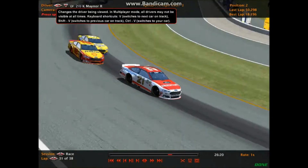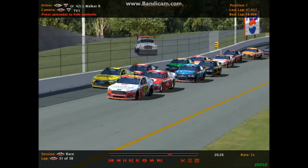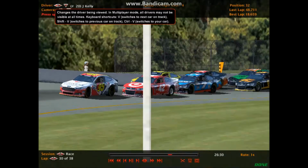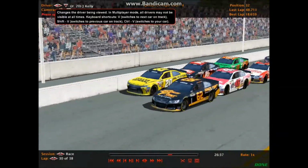And here comes a car from the bottom, Cody Hagan, looking to get their way, and he does it. Now right here, Jim Kelly is in the wire here, and look at here. Once again, we're being wedged up to the wire here, and this is not going to end well. This is not going to end well at all.